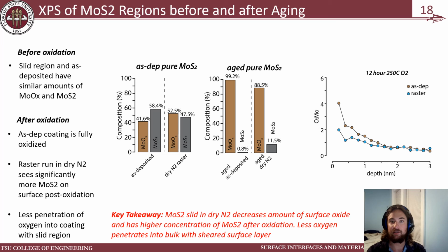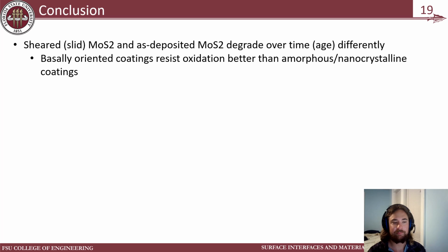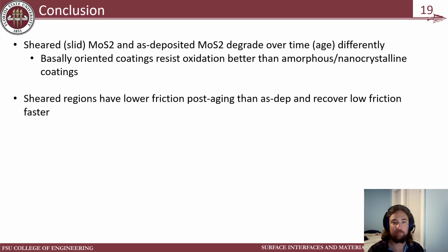So in conclusion, we have shown in this talk that sheared MoS2, or sliding on MoS2 coatings, and as deposited coatings age or degrade over time much differently due to their different surface morphologies. We showed that sheared regions have lower friction pre and post oxidation than as deposited, and that they can recover this low friction to steady state much quicker.